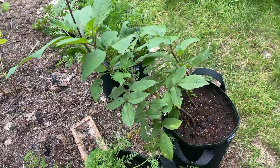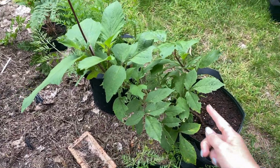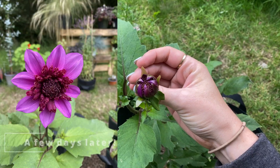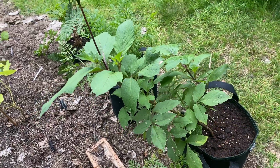This is another dahlia grown from seed, but it is growing really strangely. It's really trying to get out of the pot. This is a purple one and it hasn't flowered yet. This is the first flower, so it's a bit behind, but the leaves look much healthier than the other ones. So I'm excited to see this bloom.